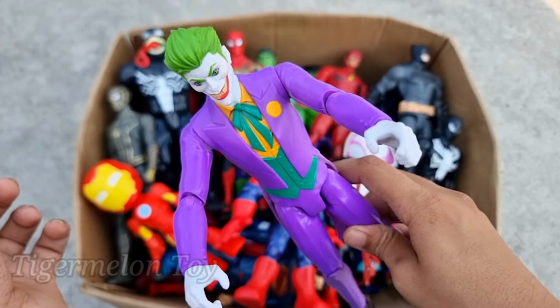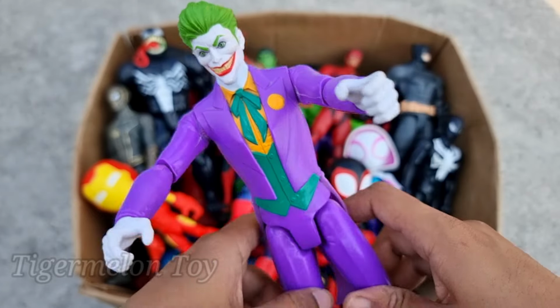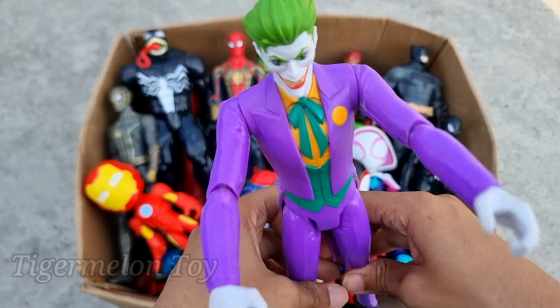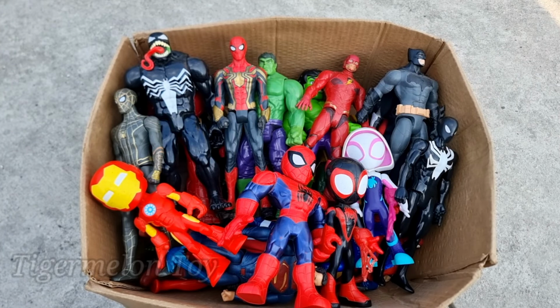Thank you! Wow, guys, Joker is looking so funny and so scary at the same time, guys. Look at the very cool green hair, scary smile. Look at the purple suit. This is very funny and DC villain Joker. Why so serious? Wow, he's so cool, guys. Wow, he's amazing.